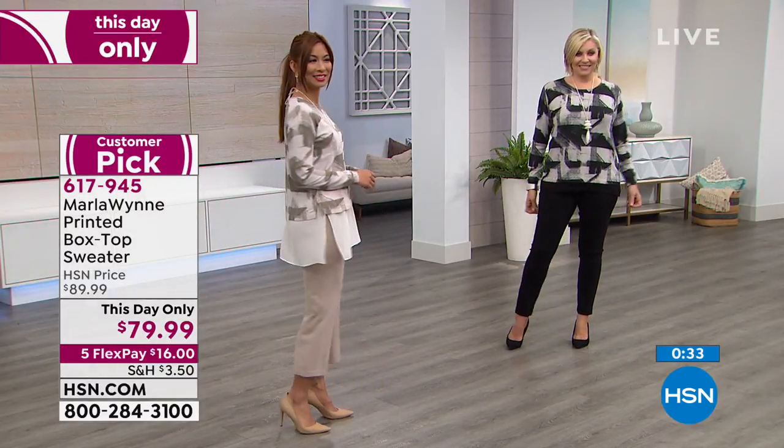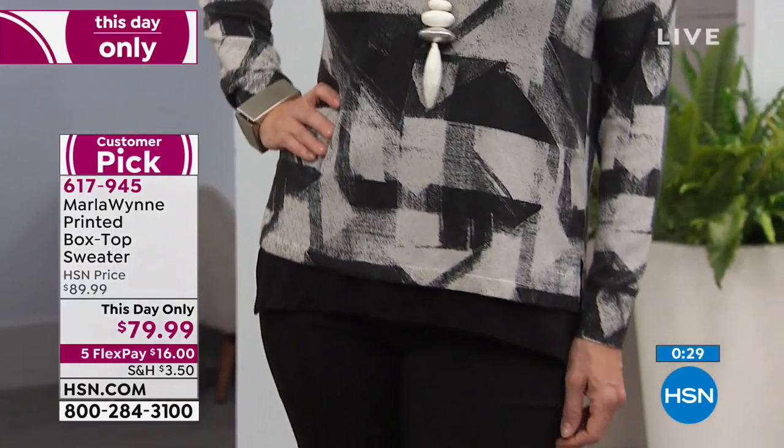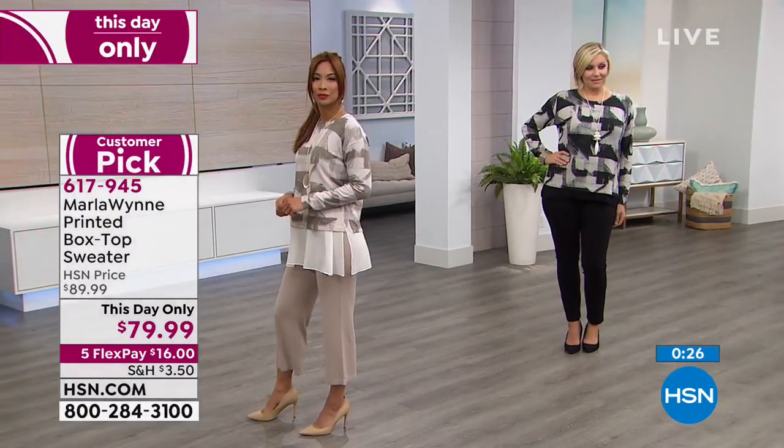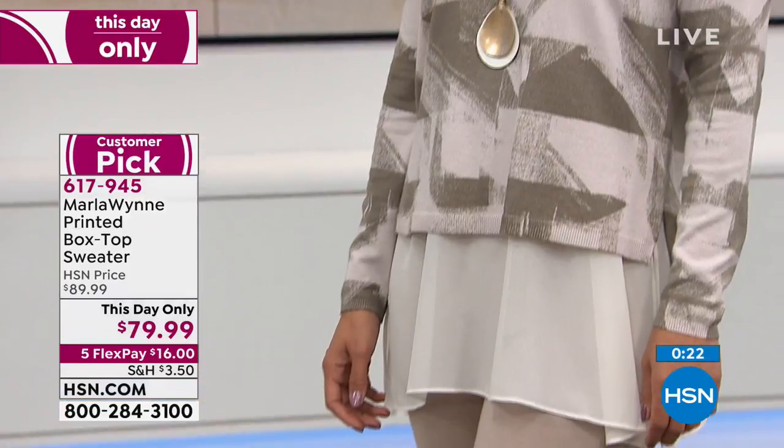All right, guys, remember too, on this day only, the price is good for a single day. It's like a mini Today's Special. If you're thinking about it, the price will go up. It's an awesome time to buy it. This is great layering, and it's the perfect sweater to wear right now.